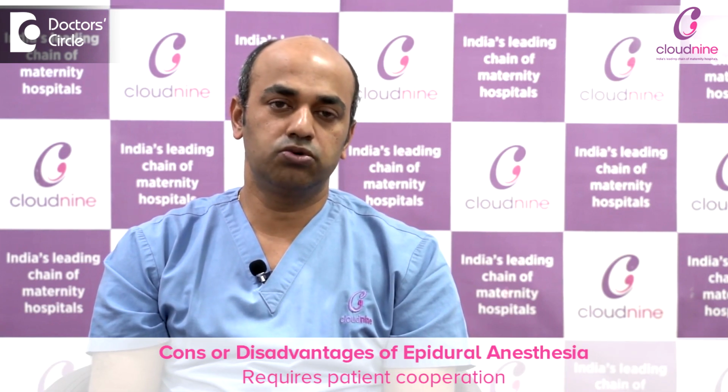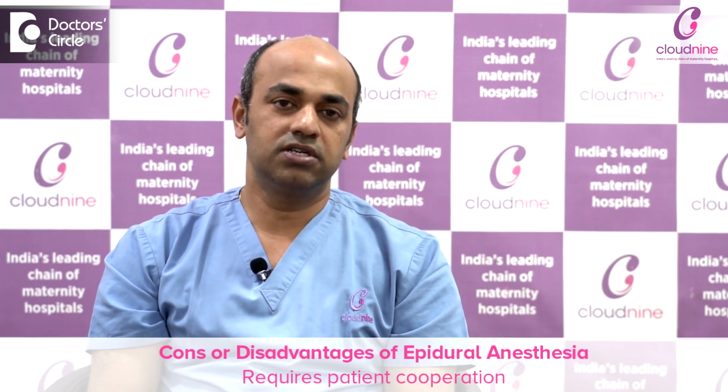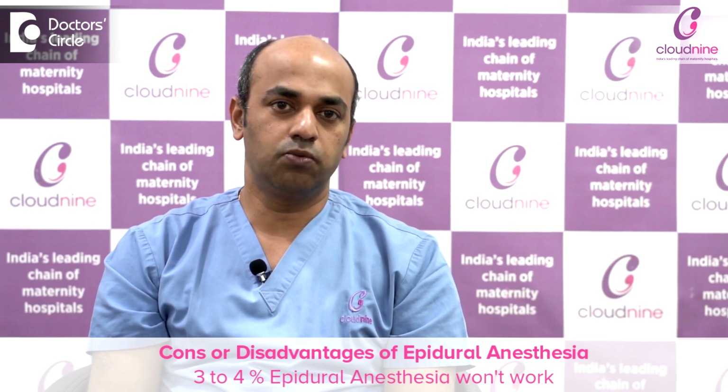The cons, if you look into it: sometimes it requires the patient's cooperation to do an epidural. As the patient is in pain, they tend to be constantly moving, so it requires the patient's cooperation to establish an epidural. There are failure rates with epidural. Certain times the epidural won't work. Around 3 to 4% of the time it won't work.